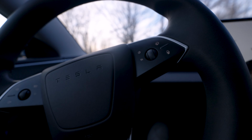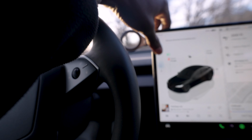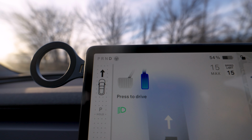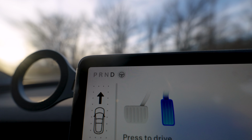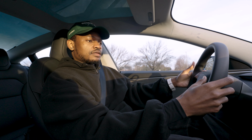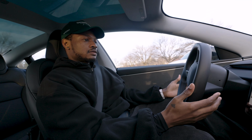So I want to do something pretty ambitious. I want to try full self-driving. So it says to do it, all I need to do is put the car in drive. Okay, it says auto steer is temporarily unavailable. According to this, once you see that steering wheel icon come on beside that, all you have to do is click on this button. Okay.